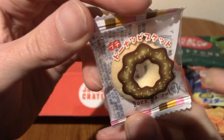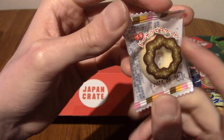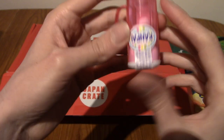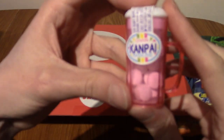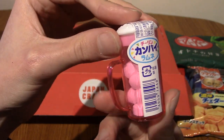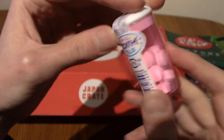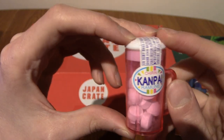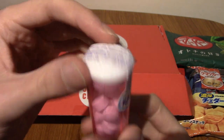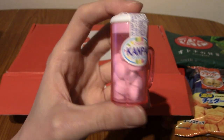So that is a donut biscuit. I guess it's a biscuit that looks like a donut with the wrapping, with the sprinkles. That's cool. That's a little biscuit thing. I just picked this up. Kanpai. Is this like a beer mug with little kanpai? Yeah, there we are. And that is Ramune. Okay, cool. That is adorable. So it's like Ramune mints or Ramune candies or whatever in a glass that has fake beer foam. I'm definitely keeping this. This will go great with action figures or whatever.